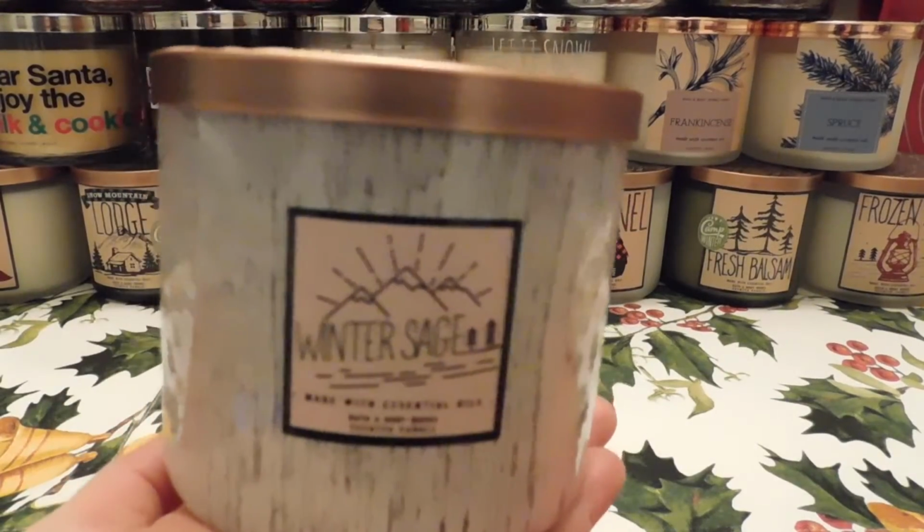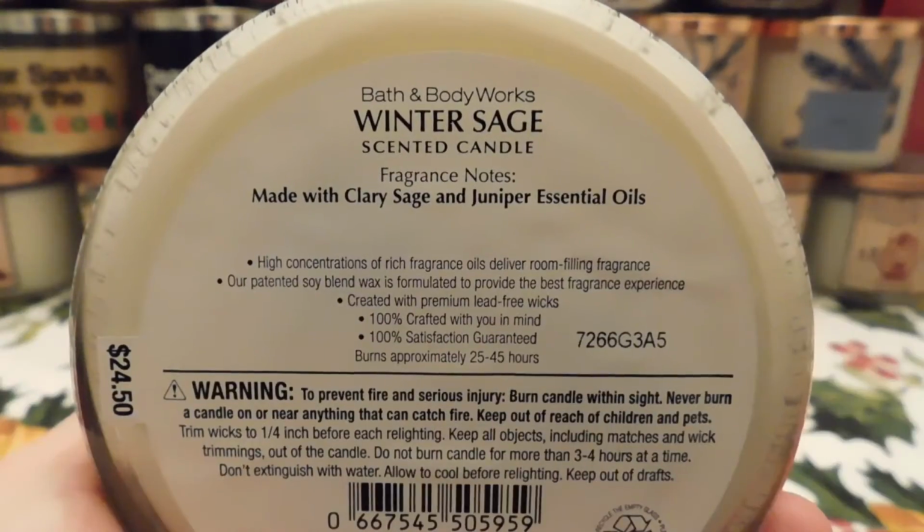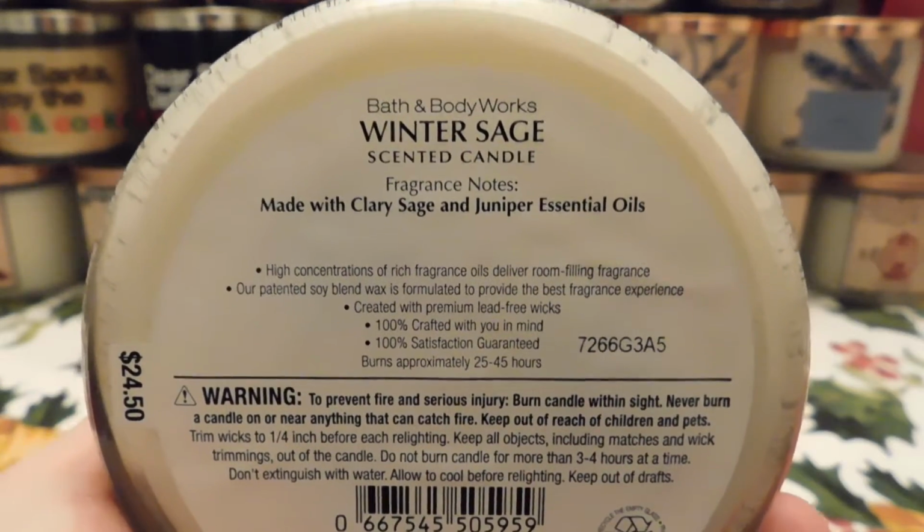The last one I have to show you in this collection is Winter Sage. This one says made with clary sage and juniper essential oils.